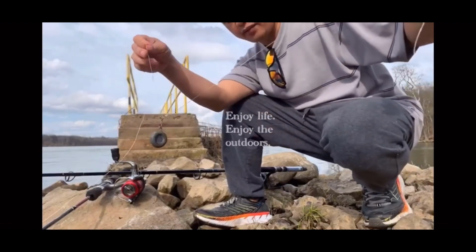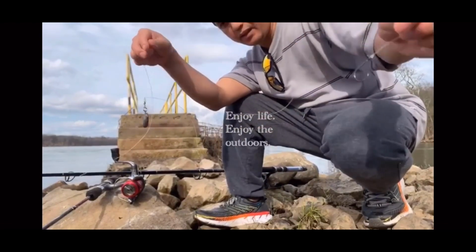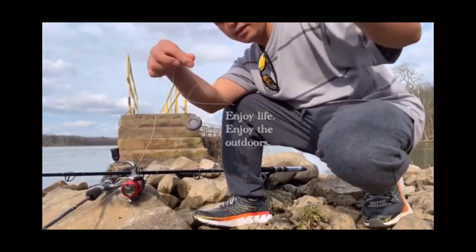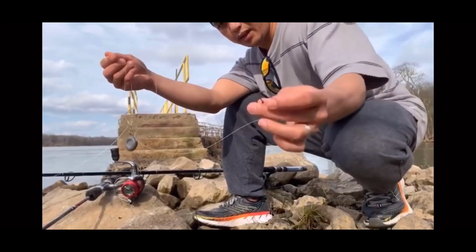This is a rig for a catfish with a weight here. And maybe two feet to 3 feet leader.